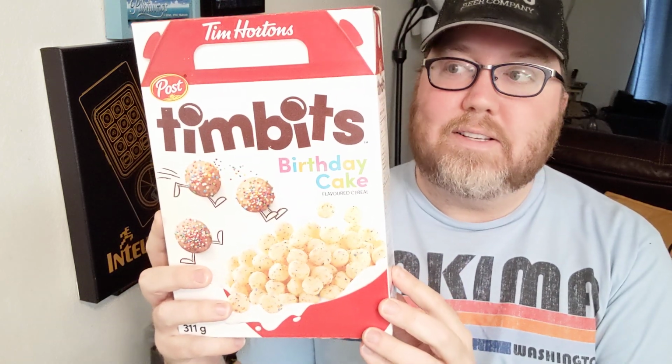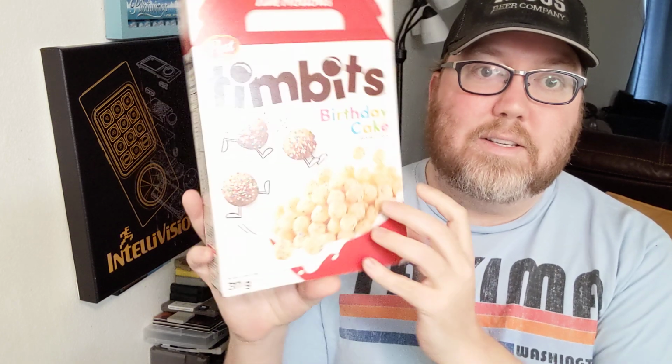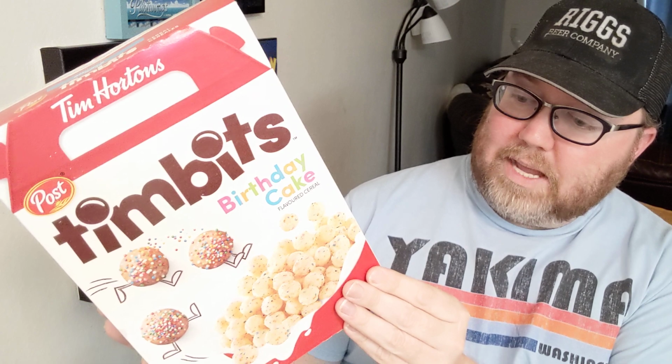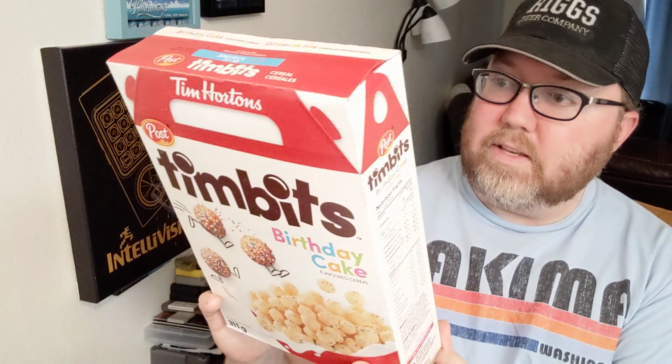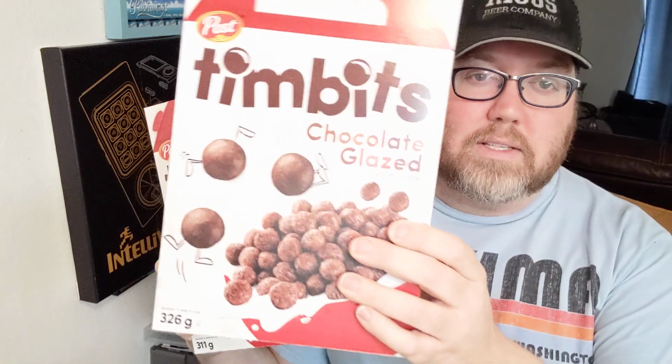The thing with these Timbits cereals, thanks to Post, the boxes are so boring. So boring. But they come from Canada, and I'm curious to try both of these. We have the birthday cake flavored ones and then the chocolate ones. And I think the chocolate ones will probably have a stronger flavor than these ones. I want to try these first, and I'm just going to go through this video fairly quickly because I'm hungry, and I want to eat me some Timbits cereal.